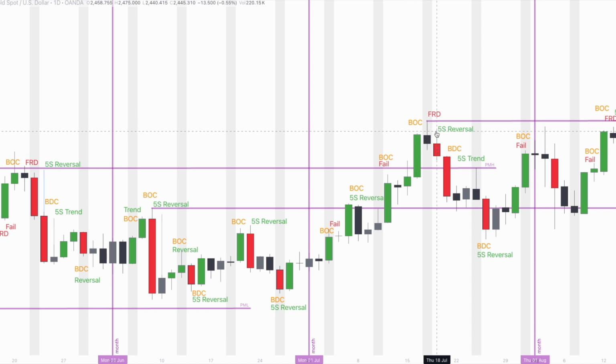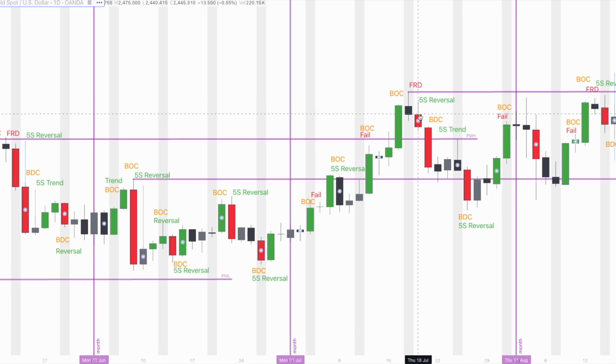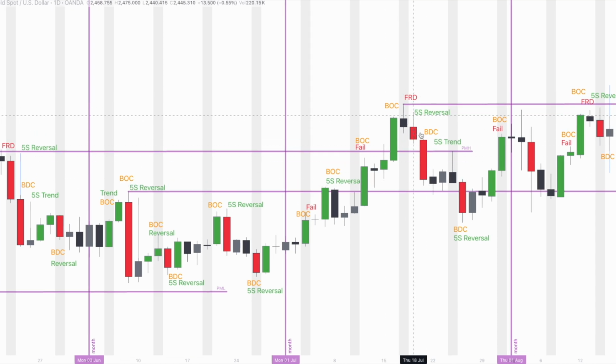First red day, 5-star reversal. That's a very nice one. And this 5-star reversal also in a breakdown close, and then you get another 5-star trend. So here you see sometimes you get in the backside of the week, you get a very nice sequence of those. Then it goes sideways, nothing happening, and then you get a breakdown close.